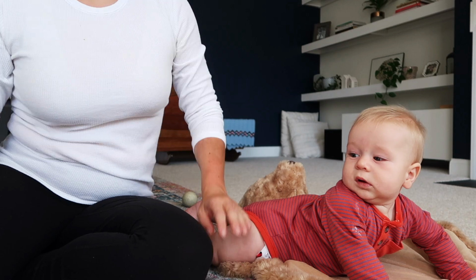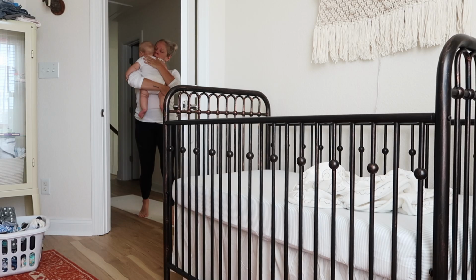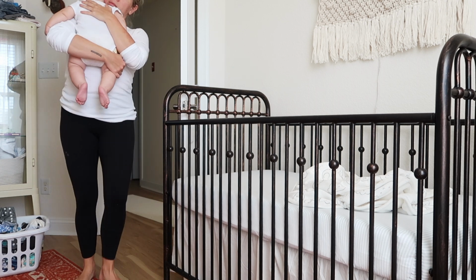After a little playtime, another diaper change, and some nursing, before I know it, it's time for Miles to go back to sleep for his first nap of the day.